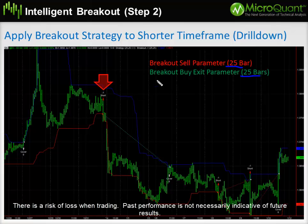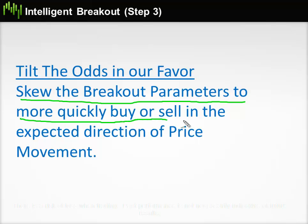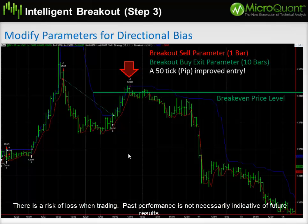And what we want to do here is use a breakout sell parameter set that's much smaller than the 25 bar look-back period to make it much more reactive. All right? So let's go ahead and talk about that. To tilt the odds in our favor, we want to skew the breakout parameters to more quickly buy if we're long, if we're bullish, or more quickly sell if we're bearish, in the expected direction of price movement. This is critical. This is what makes the intelligent breakout great.